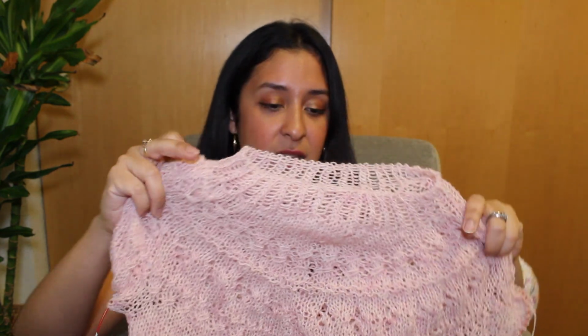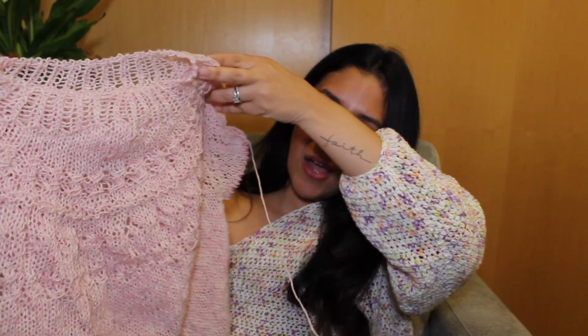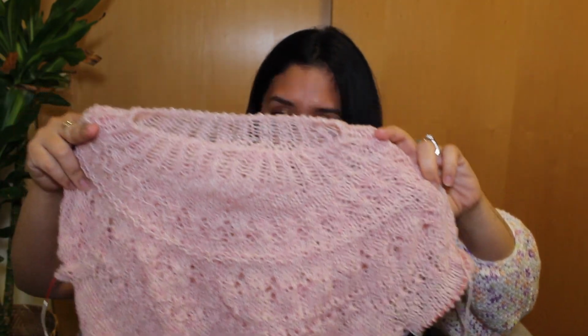I thought about ripping out, but I said this is my first Ranunculus. It looks cute. We're gonna keep going. But I love it. I love how it looks. I wish I can try it on for you, but I can't because this needle just doesn't go around my body. I would have to get another pair of needles. But yeah, I'll keep you updated.